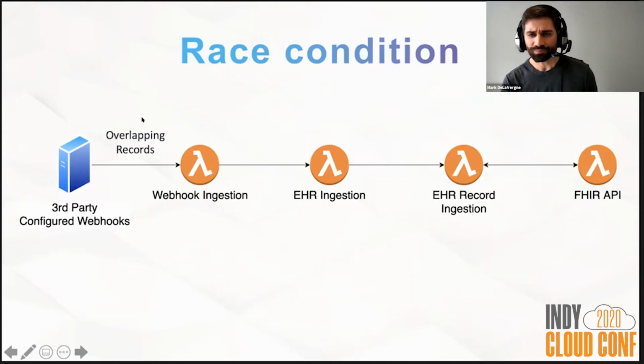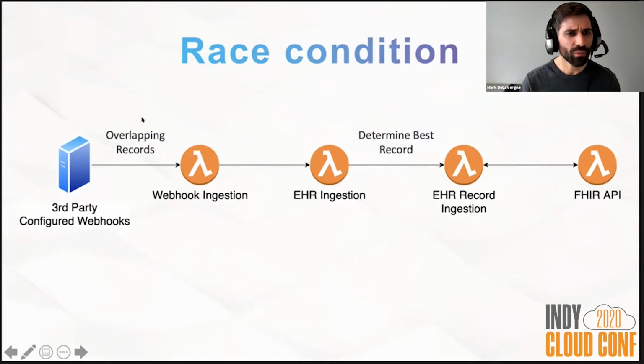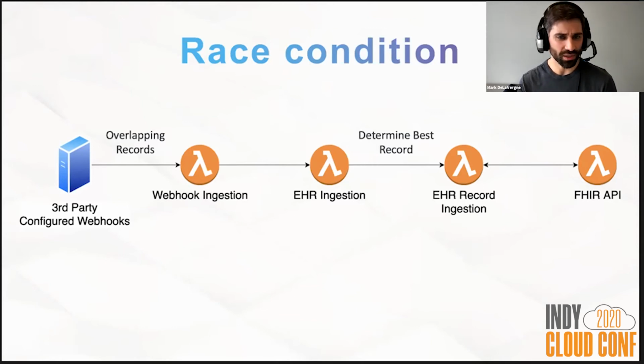And so the way that we handled that is downstream. So we received the batch of records. There are 2 overlapping. And within EHR ingestion, we actually determine which one is best. They've got some types, and so we have some rules in there, and then also like duration, you know. So we determine which one is best and ingest that one. So again, clean up the data before it comes in.